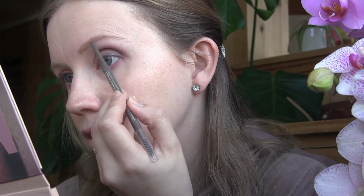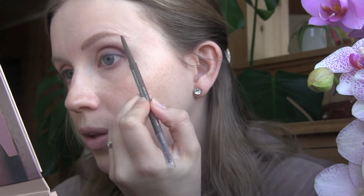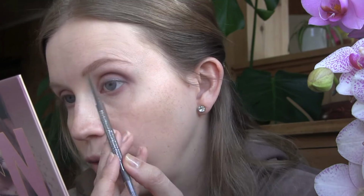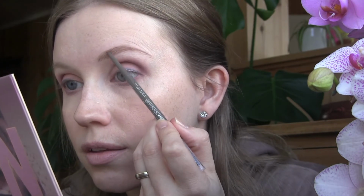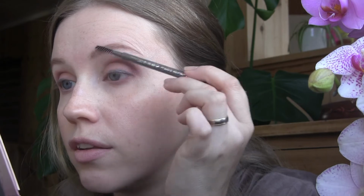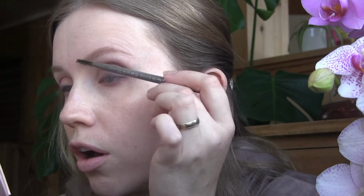I use several different brow products at once, usually not just a brow pencil. But definitely on minimal makeup days, it works. I just feel like, again, with a full face, I need some more products. You have to be super gentle not to break this also. Just doing this is too harsh, so I just have to go over with the spoolie and soften everything out. It looks too drawn on if I don't do that.